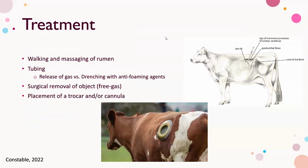And so obviously it's not a great thing when we see it. You do want to take it seriously. You want to take care of it right then. Different treatments for this are walking and massaging of the rumen. This is only for mild cases. I in particular have a goat that gets chronic bloat, but it's always mild, and usually walking and massaging will take care of that because that helps the gas to coalesce and then get belched out through that movement.